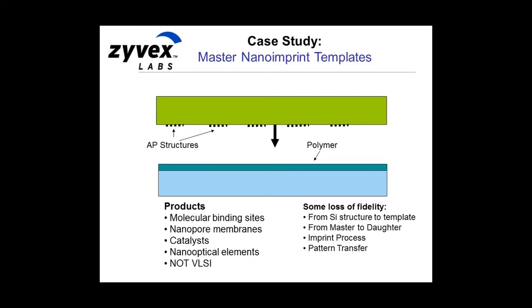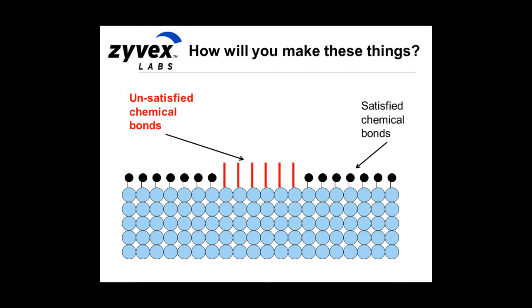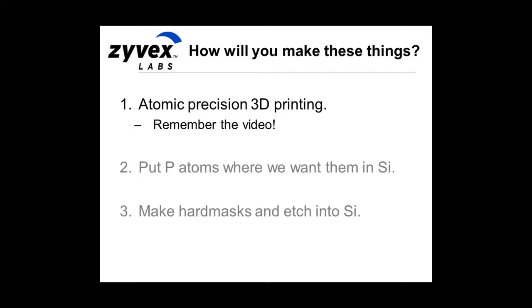Now, so how does this work? I've already really told you. When we remove hydrogen atoms, we've got unsatisfied covalent bonds. Where we keep hydrogen atoms, you have a relatively inert surface. There's lots of stuff that will stick to that. And as we're operating in a UHV, ultra-high vacuum environment, we can control what gets to that surface, and so we can put what we want. There's really three ways we're trying to do that. There's other ways we could, but three things.